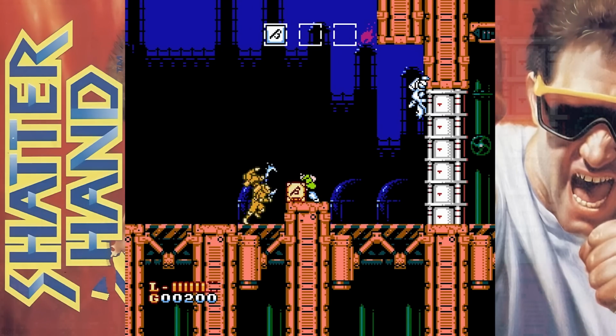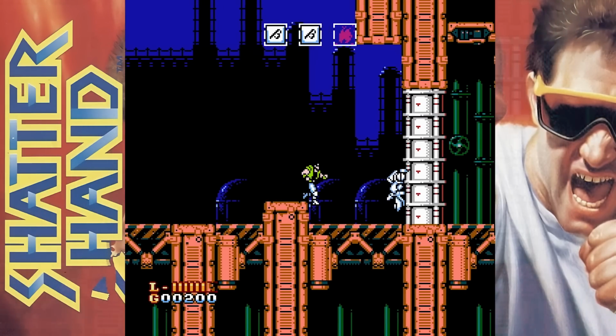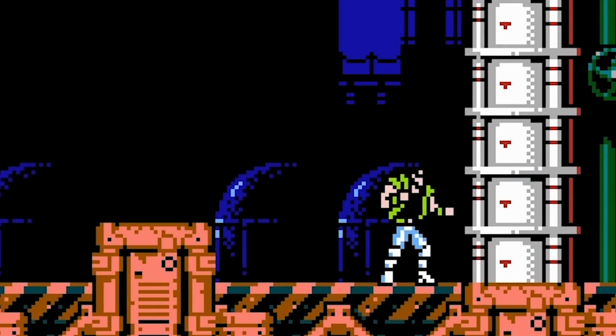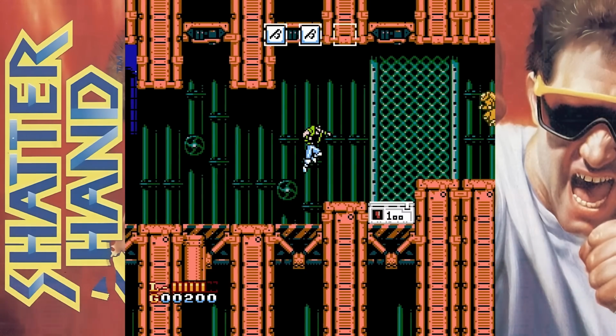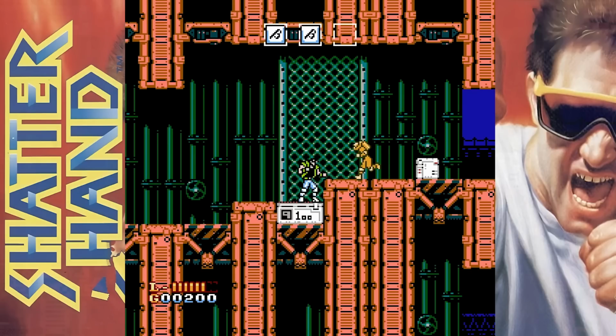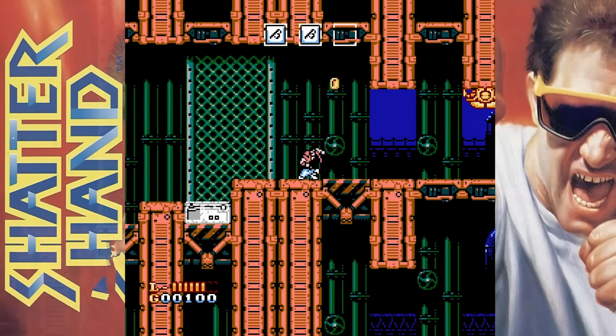Shatterhand is an action platformer released in 1991 for the NES. You play as this red-looking dude who can destroy walls with his bare fists. Your punching range is extremely limited, and between that, the visuals, and the awesome music, it kind of reminds me of Batman for the NES.